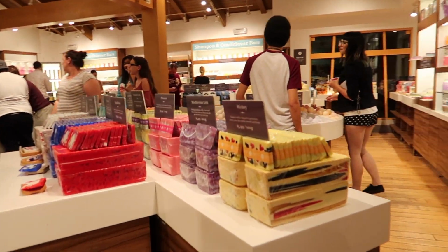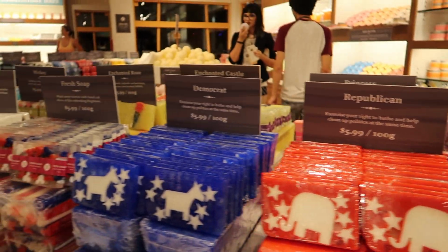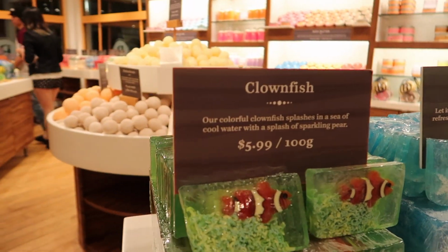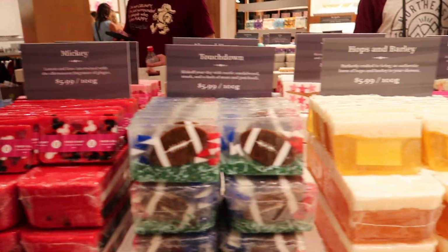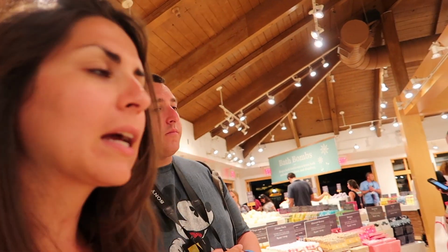It's a soap store. It is very popular. As you can see, it's very crowded in there. So here are some soaps. Oh, it smells good in here. Yeah, it smells very good. Very strong though. Hey, Nemo. Pirates. Mustache. Football. If you want soap that has a little touch of Disney in it, you can come in here and get something.